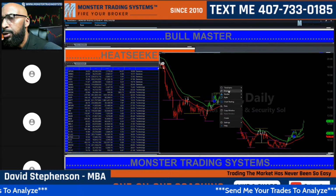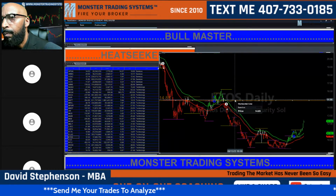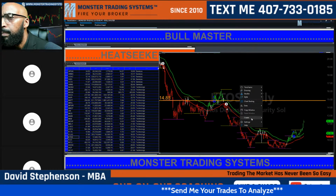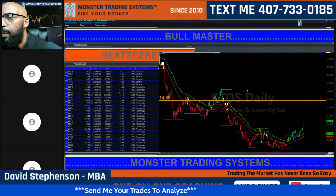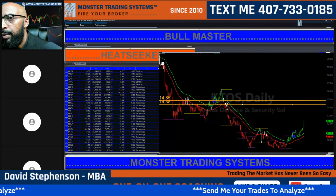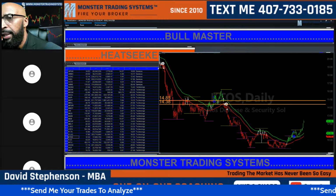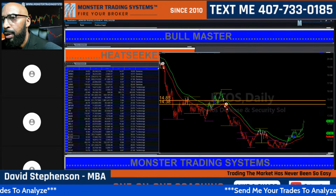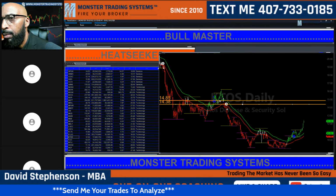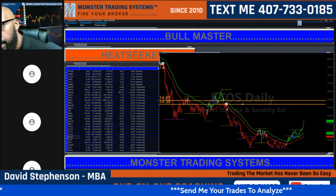Let me draw it out here. This is not a great example, but we can use this. Buy on a break of resistance, green candles, sellers came in. We can either get out here, where there is support. It's not great support, but all right. Previous resistance becomes support. So this is our first area here.